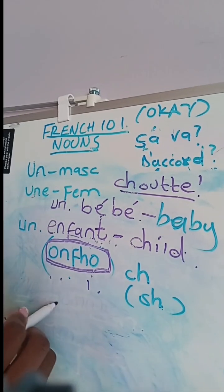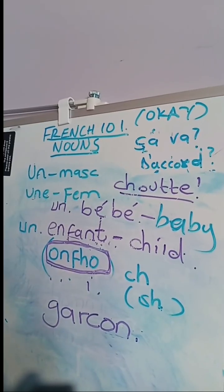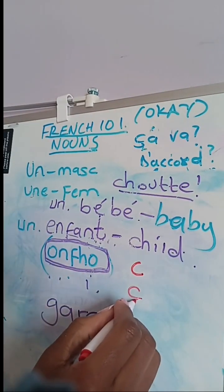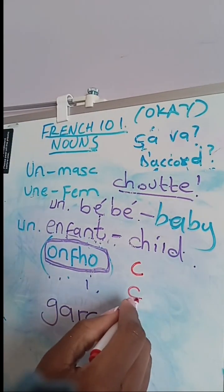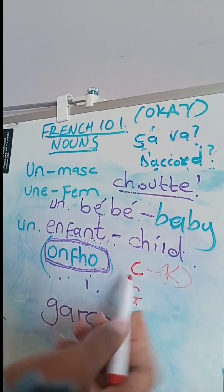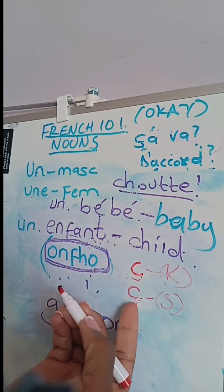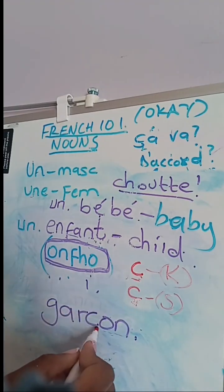Okay. A boy. Do you think there is a problem with how I have written a boy? If you were in class yesterday, you are definitely going to know the problem. There's a difference between this C and this C that has this. Let me put something like that. So there's a difference between this C and this C. Okay? So this is read as K. This brings out the sound K. But if it has a little tail down here, it is read S. As in, it brings the softer C. But this is read as K. So this is garçon, which means we need to have a little tail here.